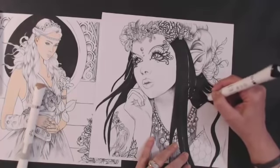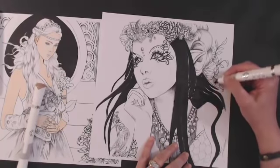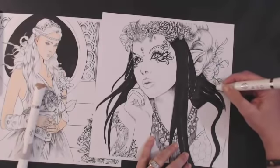Yeah, they're cousins. I know. They have to be. They look so much alike, don't they, Eileen?